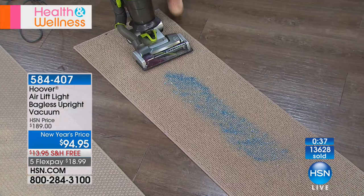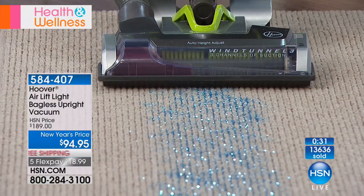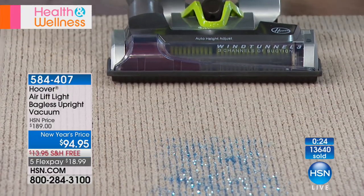We're gonna clean up glitter again. It's one of the hardest things to clean up. And glitter gets stuck in everything. Oh, yeah. It's hard to clean out. So we put it in a Berber carpet, which is even harder. So check out the power. We did this earlier in case you missed it. Look really close right here. And I'll give you a little sneak preview. Look at that. One pass.